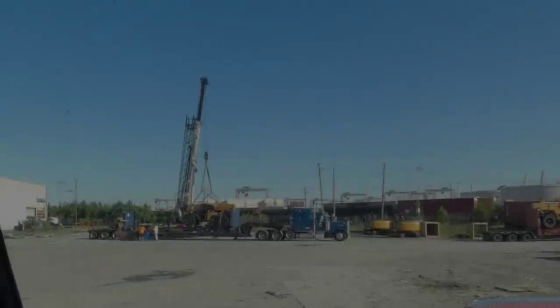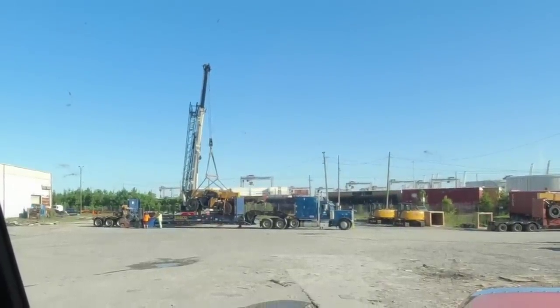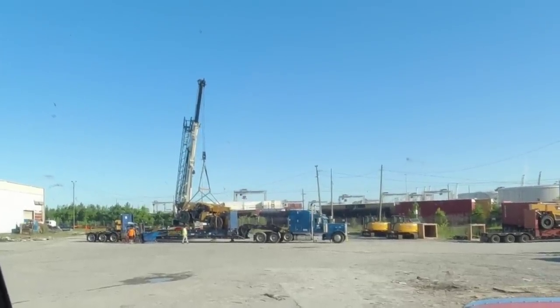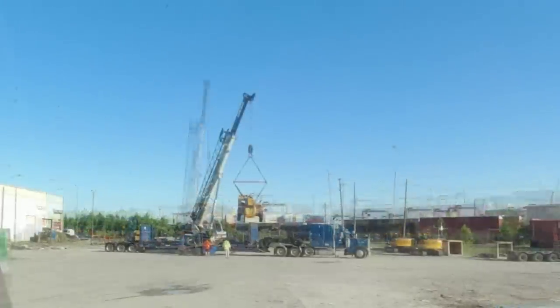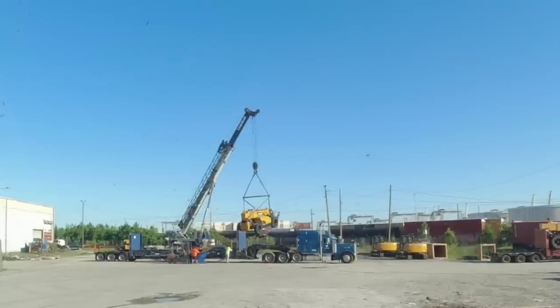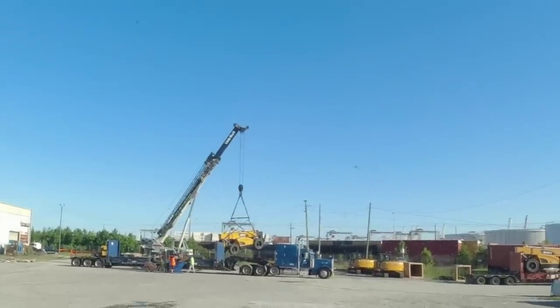Good morning. We're down here in Savannah, Georgia. They're unloading some little crane thing right there. We're going to be picking up, should be four coils, skidded coils, aluminum, taking it up to Tennessee, up by Nashville.